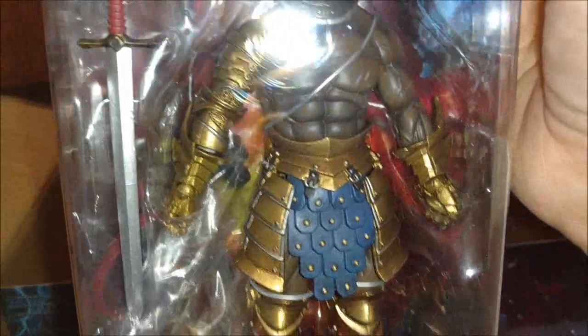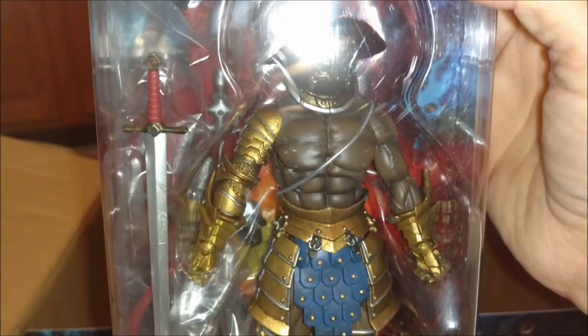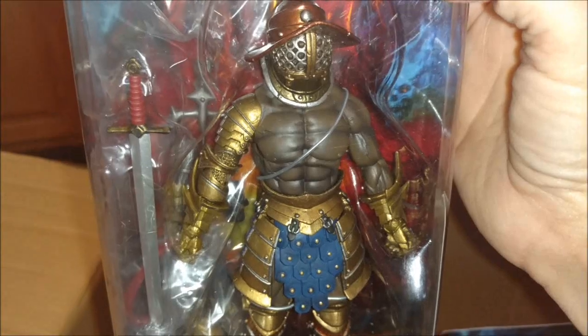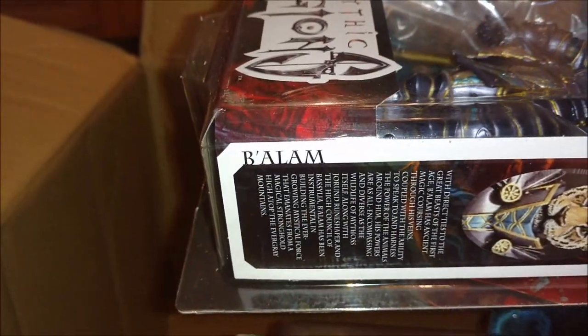Even with the reuse, it's still sort of unique. They just add things here and there, and then also with the paint, making really a unique character with a reuse of the body mold. So, cool. Next we have, can't pronounce that, Balaam. I think that's its name.